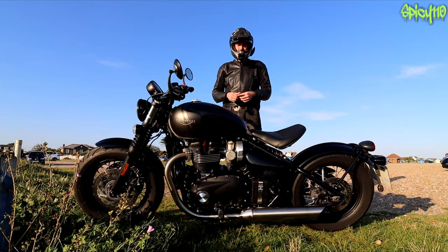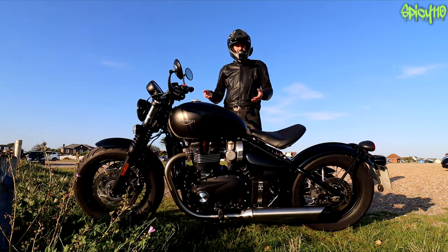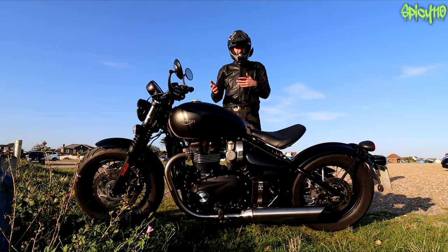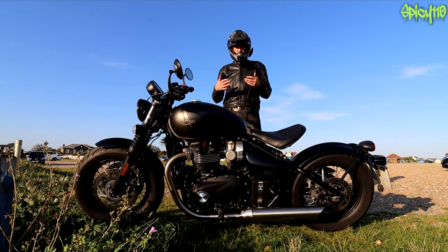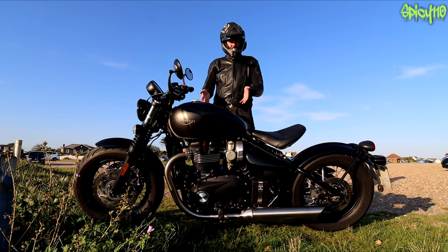I want to keep this simple because this is a simple sort of bike. So let's just start with some key figures. So it's the Triumph Bonneville 1200 2021. It's about £12,000. If you want some extras on there, you're looking at, you know, more like 13, 14, depending on how much you grab. But that's what it is. It is a 1200cc, obviously.